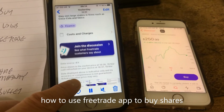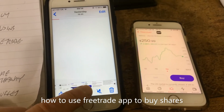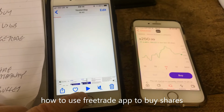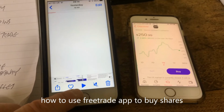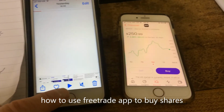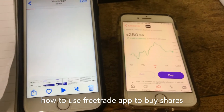You have to fund your account first after you've opened it. Using a debit card is the best way I recommend for funding your account. So it's just a question of pressing a few buttons, and you are a proud owner of a part share in Berkshire Hathaway. Now, you may have heard of Berkshire Hathaway.